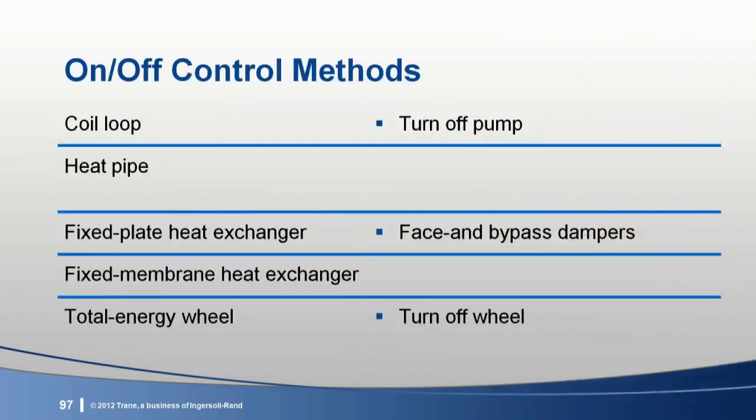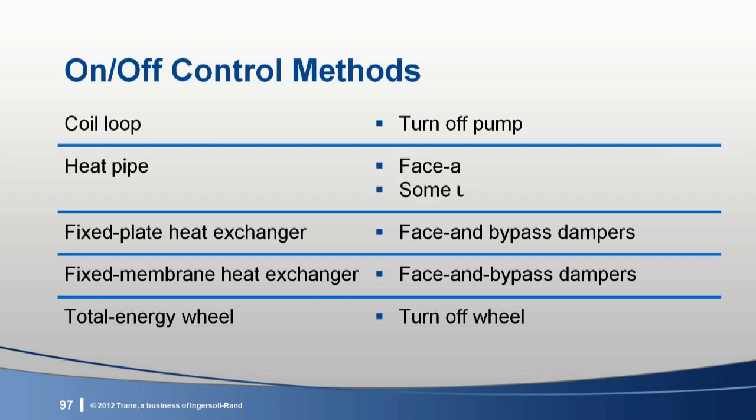Now, finishing up with the rest of the technologies, membranes aren't currently constructed with an integral bypass path, so you need a separate path coupled with face and bypass dampers. Heat pipes typically use a bypass path with face and bypass dampers, but some styles may offer one or more solenoid valves that can prevent refrigerant from moving inside the tubes and avoid heat transfer.